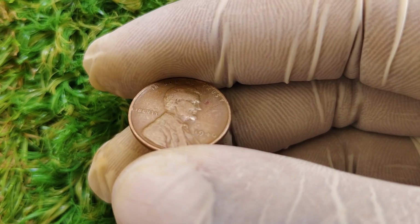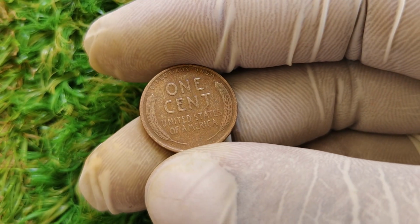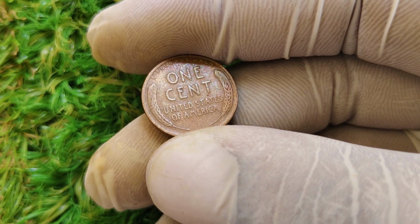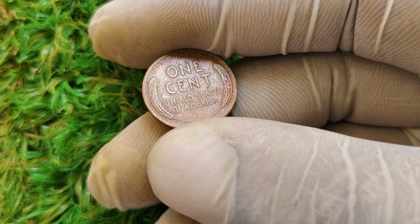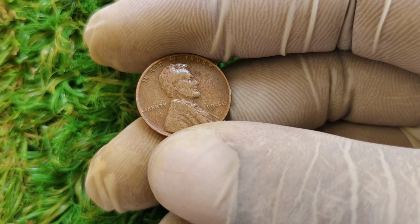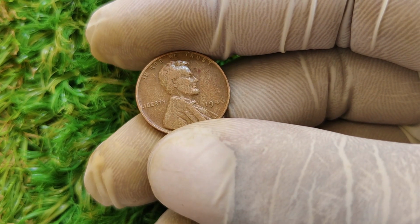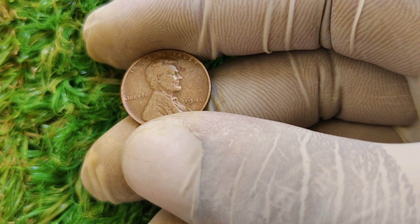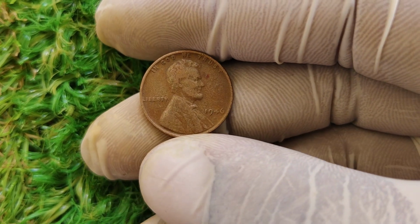Section 5. Collector demand and investment potential. The 1946 Lincoln Wheat Penny is especially popular among collectors who aim to complete a full set of Lincoln cents from 1909 to 1958. It's also a must-have for those collecting post-war era coins or coins with high numismatic potential. What makes the 1946 no-mint mark coin even more desirable is its historical context. It symbolizes America's post-war optimism and return to tradition.